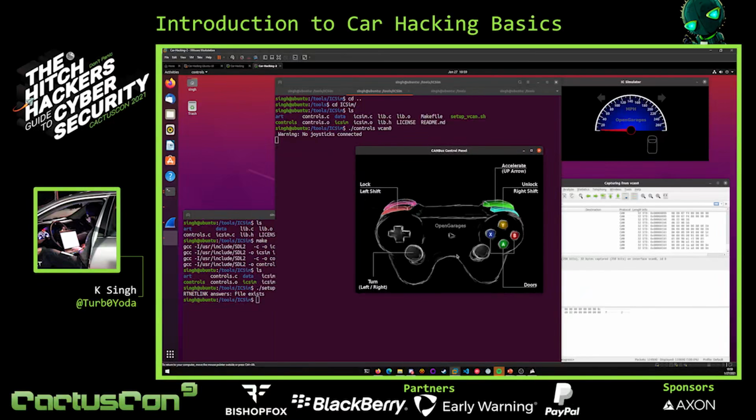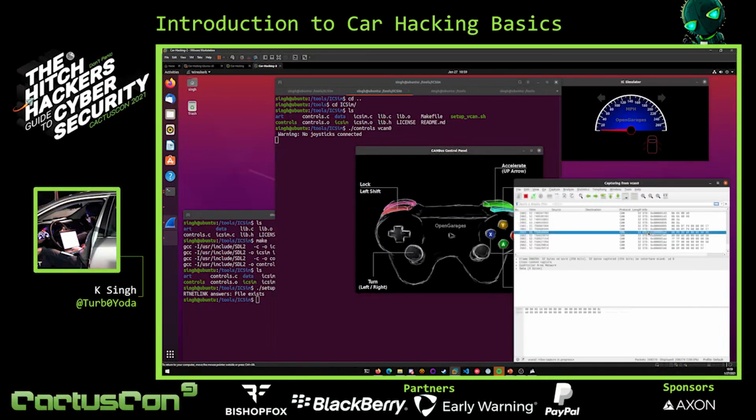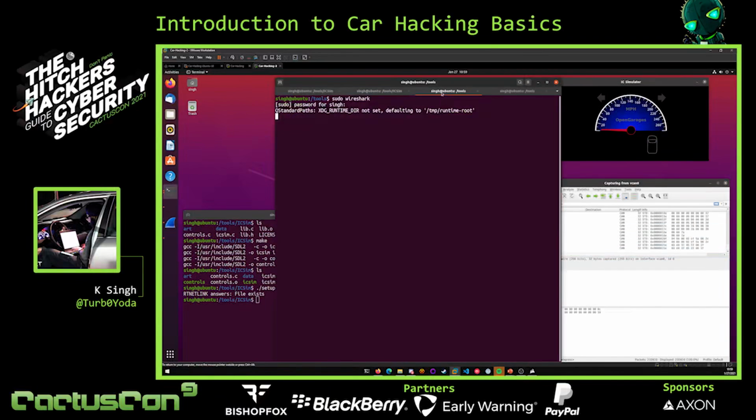But if you don't have a controller like me, you can also use arrow keys. As you can see, I'm holding the up arrow on my keyboard, and the gauge cluster is moving up slowly but surely. We also have the tickers, and these are turning green. And you can also mess with the doors. So that's great and all. You've got a simulated car. But now we have to actually read and inject packets. You can either do this through Wireshark, take a packet dump, go through at your leisure, or there's another tool in CanUtils called CanSniffer.